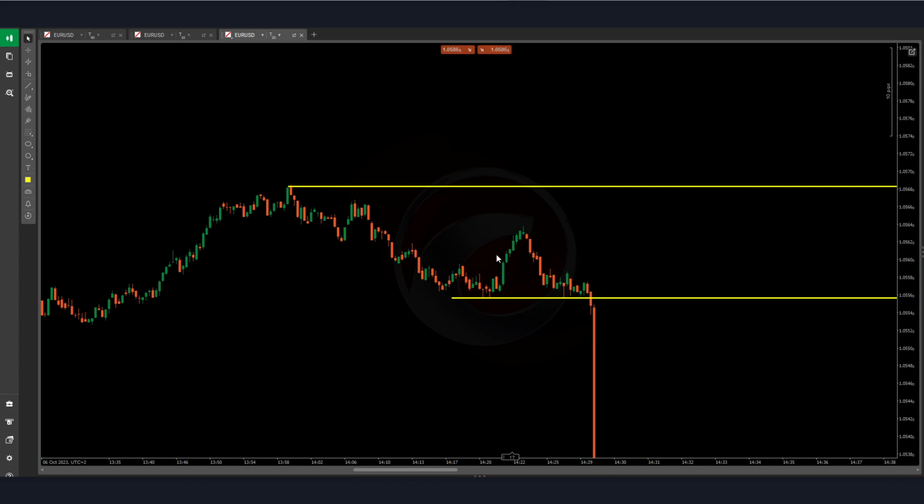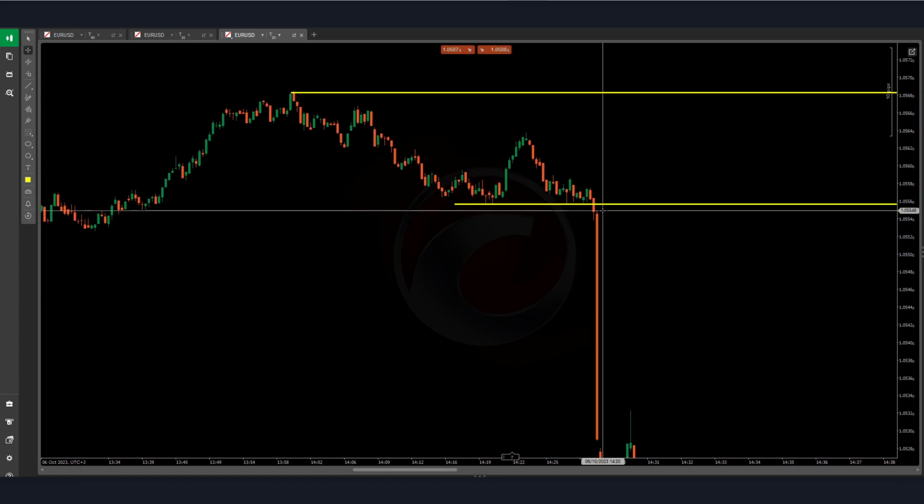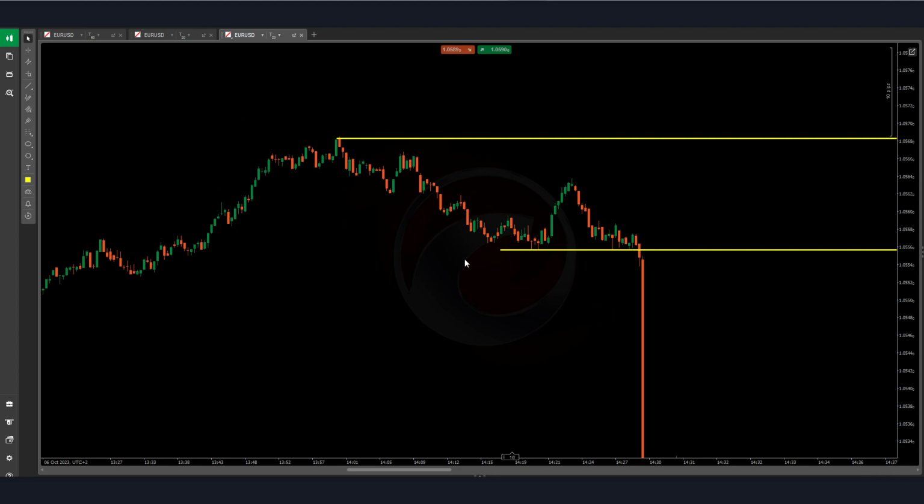Today we had the NFP and unemployment data. That's why you see this big candle, this huge volatility in play. We saw that the NFP numbers were very good. The unemployment was the same as before and did not improve as expected, but still didn't even get worse.